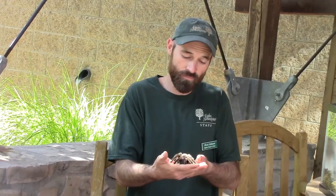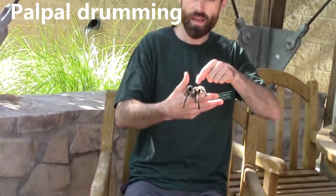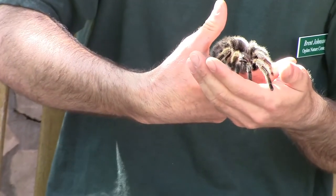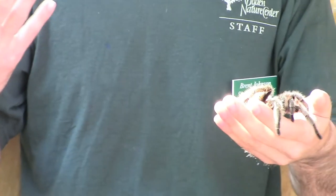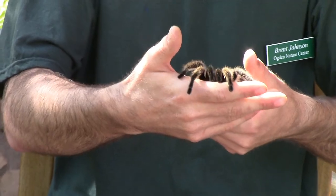Once a male finds a female burrow, he will do something called palpal drumming. He uses these appendages up front, they look like small legs, and he knocks them against her silk burrow. That tells the female, hey, I'm an attractive male. I can help us fertilize some eggs.